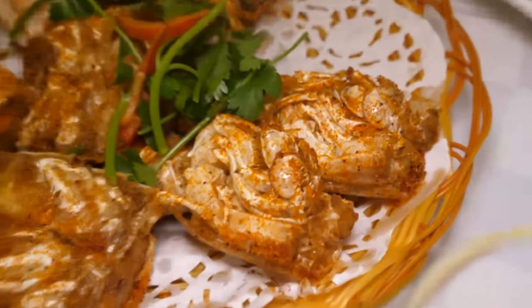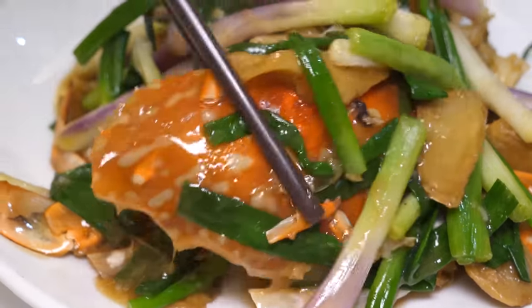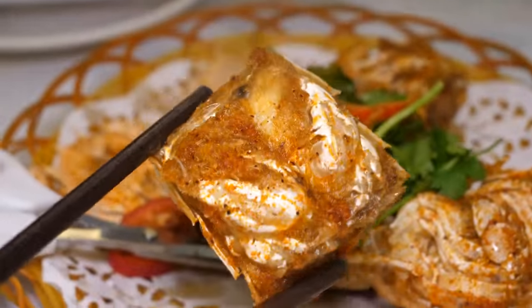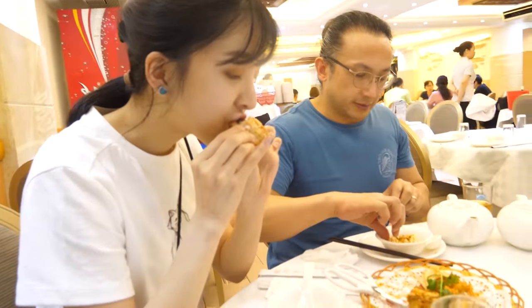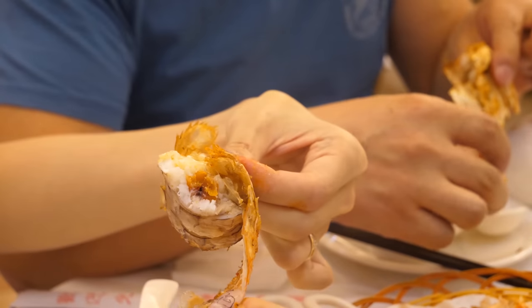It's a mantis shrimp. Uncover the crab, please. Okay, there you go. The crab is there. That looks really good. That shrimp paste in it. This one has shrimp paste? Yeah. Mmm. Look at that. Shrimp paste inside.